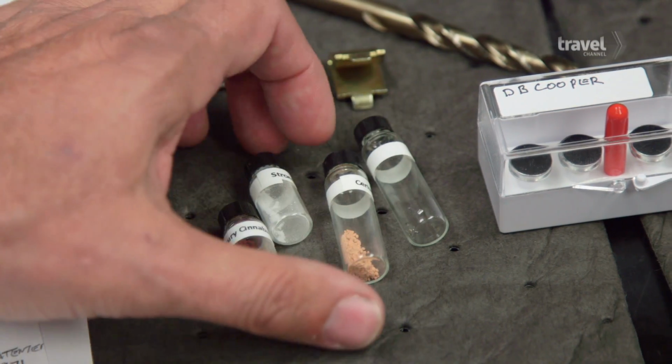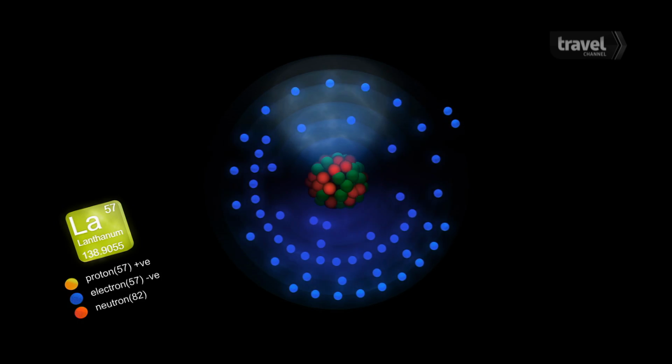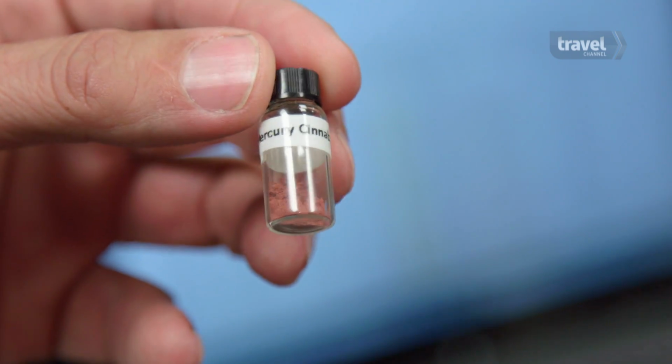So we have representations here in these little vials. Okay. So this is cerium. It's a rare earth element. And lanthanum is another one. This is yttrium. Okay. And this one is mercury. Mercury. So these rare earth elements in 1971, what would these things be used for?